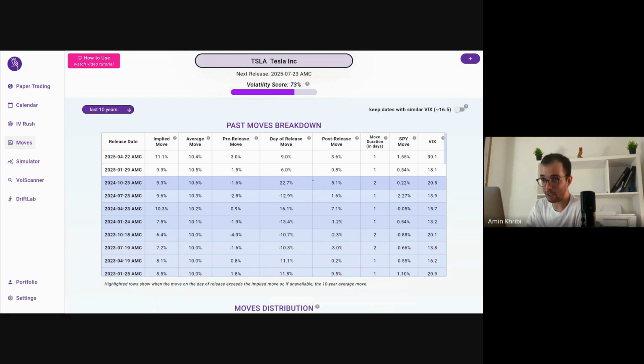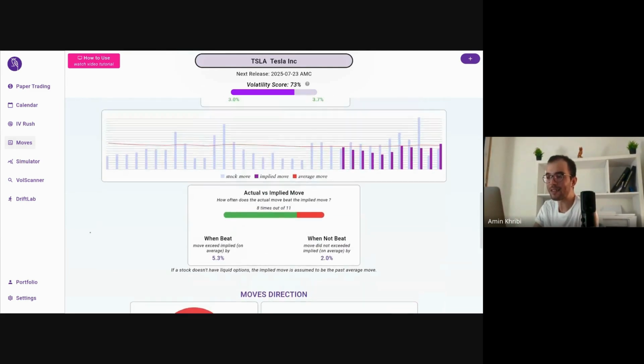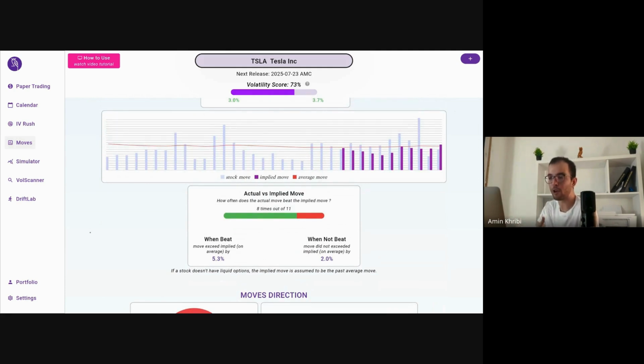And right away, it jumps to our eyes that, okay, Tesla is usually a big beater, as you would say. The actual volatility tends to be quite higher than the implied volatility. So perhaps this is the type of setup that's more favorable for long volatility. And now let's compare those other stats that we looked at for Intel: when it beats, by how much, and when it doesn't, by how much. And we see that for Tesla, the statistics are more appealing, a better signal for long volatility, where we would bet that the realized is higher than the implied.